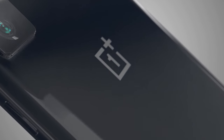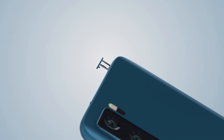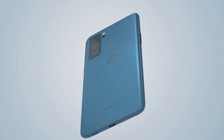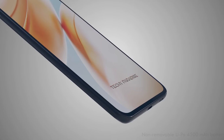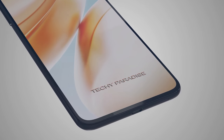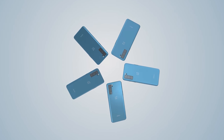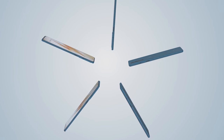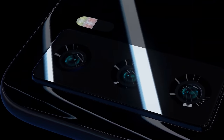The OnePlus C is going to be powered by the Snapdragon 765G, and the smartphone is going to come with a choice of 128 or 256 storage, and also 8 or 12 gigs of RAM. The use of the Snapdragon 765G also means that this phone will have 5G support, and for those that aren't concerned with 5G, it will of course support earlier LTE networks and below. The phone dimensions measure in at 159.2 by 74 by 8.6mm, and it's all going to be powered by a 4000mAh battery with support for 30W fast charging.